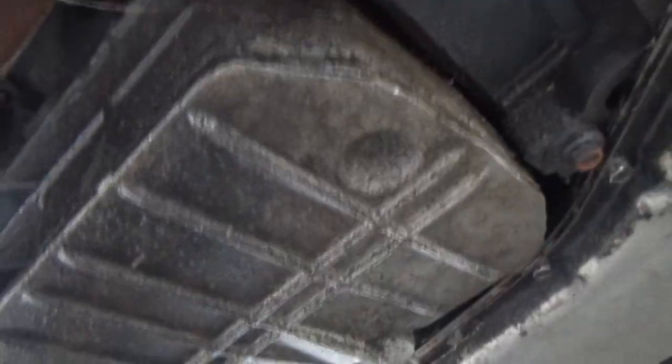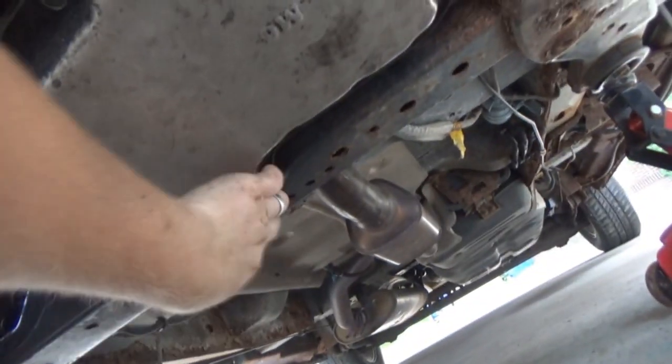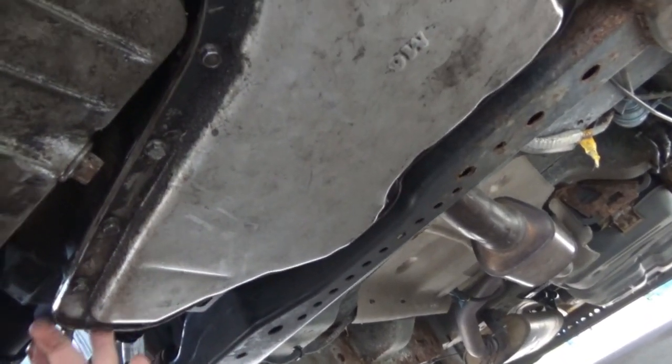Most of this oily stuff was on this engine already, but the transmission, obviously, we could see there's some fresh leaking going on somewhere. So it seems, anyway. Kind of bummed out by that. Oh well.